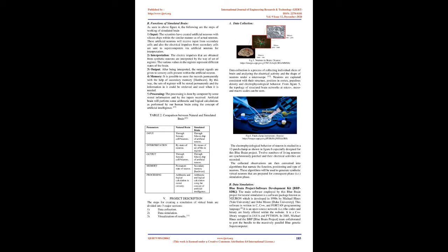Data collection is a process of collecting individual slices of brain and analyzing the electrical activity and the shape of neurons under a microscope. Neurons are captured according to their structure, position in the cortex, population density, and electrophysiological behavior. From figure 5, the topology of structural brain networks at micro, meso, and macro scales can be seen.